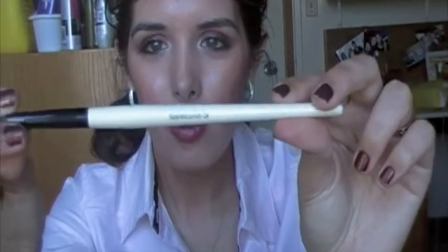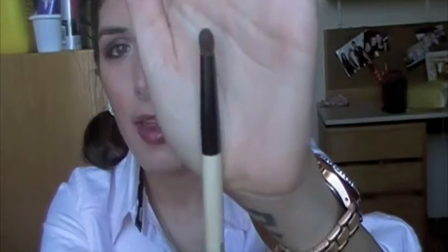This one by Spa Resource is the crease brush that I use for my crease all the time. It looks like this, and it's really small and soft and tapered, and I love it. It's very stiff, which I like. So this is perfect for my crease, at least, because I have small eyes. Honestly, it's like a pencil brush. It looks exactly like a pencil brush, just a little bit thicker than a pencil brush.